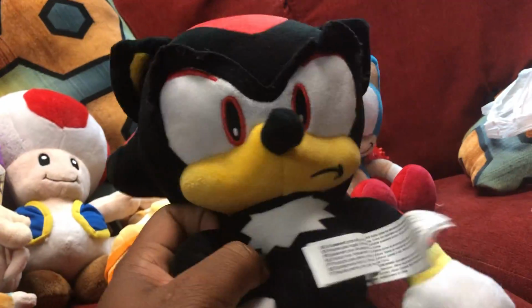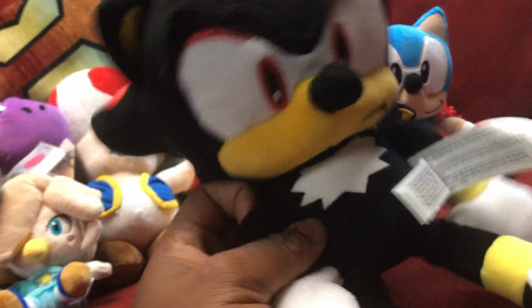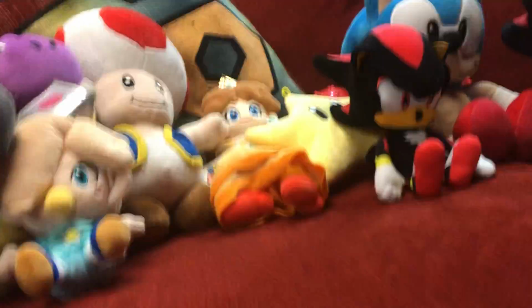All right, here is the oversized Shadow plush that we got. Like I said, both the Sonic plushes and Shadow plushes might be retiring due to the fact that we have better sizes for them, which is legit size. Plus, it's easy to move them too. I can actually do punching moves with these a lot easier than I can with Sonic and Shadow. Next up, we have Toad, a nice little decent Toad plush.